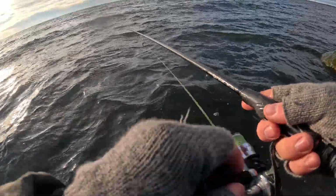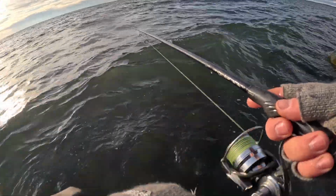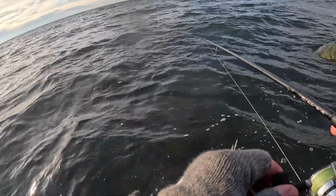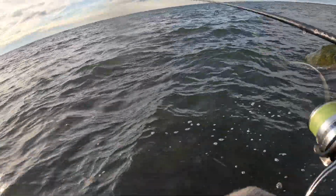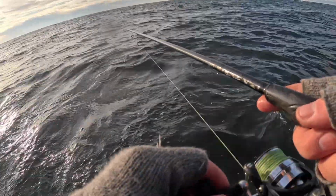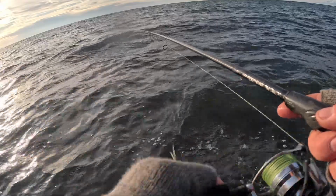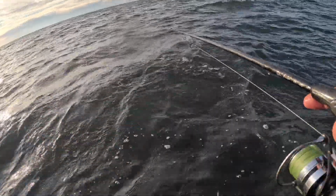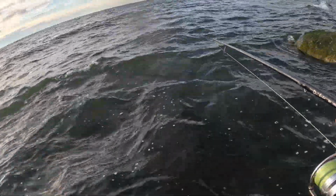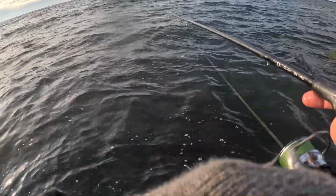Had a really nice follow. I don't know if you saw that, but it came after the bait when I lifted it up and just did a V-turn and went out again. It was at least 60 centimeters. And that's exactly what I'm looking for on a day like this. It's not necessarily about catching fish today, but finding them is. So I know where they are.